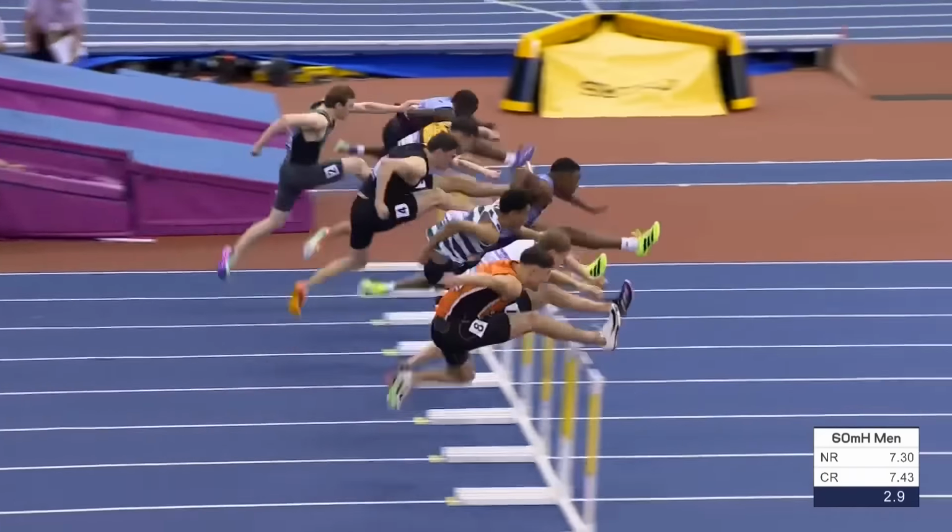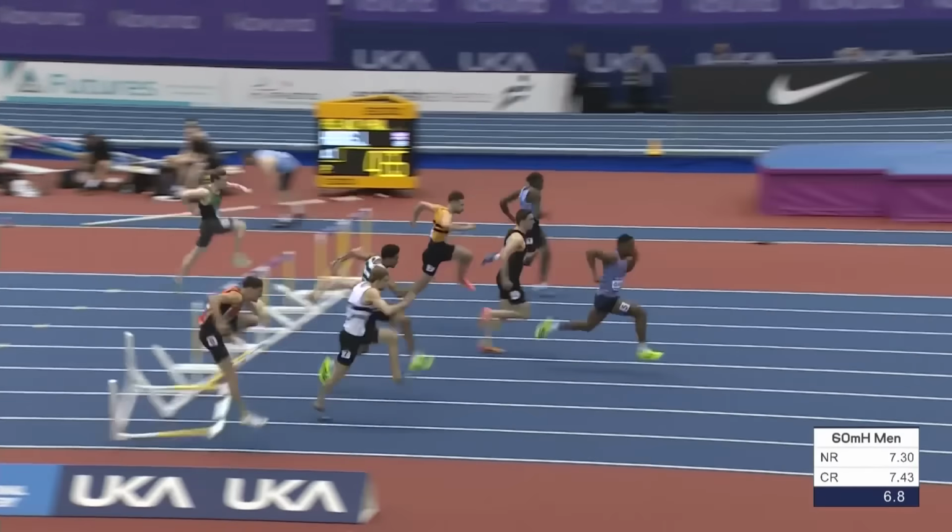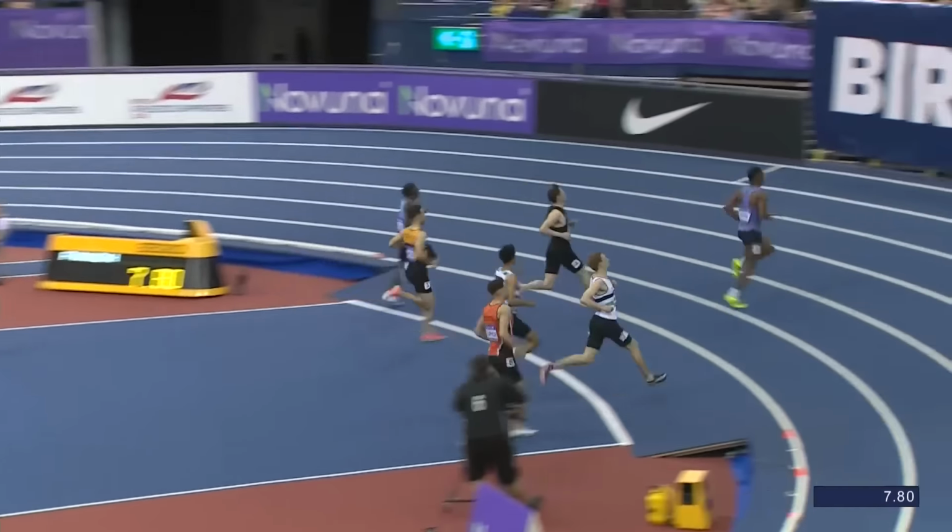Good start from Tade Azura. He's in the driving seat at the moment. Tade Azura trying to run away from Richie Moulin at the moment. Tade Azura streaking ahead. Couldn't do that if he tried.